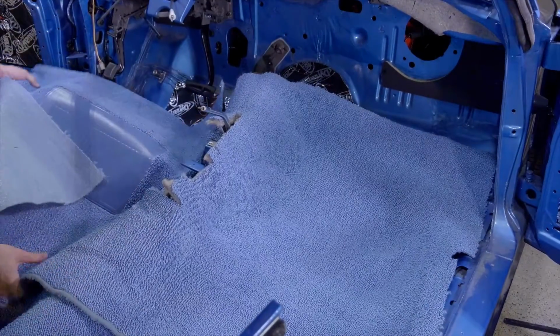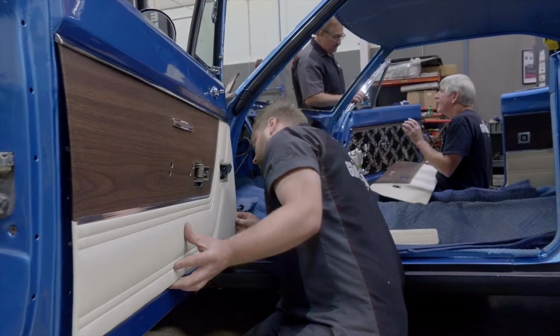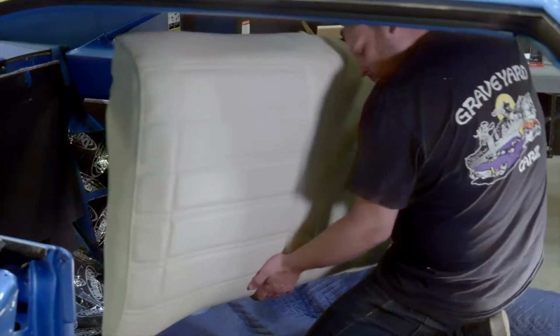After I get the carpet installed and everything's cut exactly where it needs to be, I can move forward and put the quarter trim panels on there. After I get those in there, I can set the back seat.